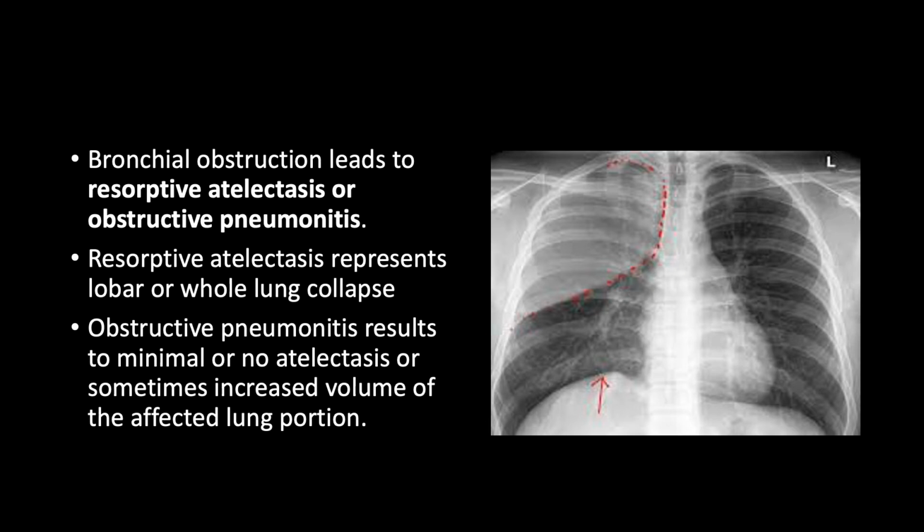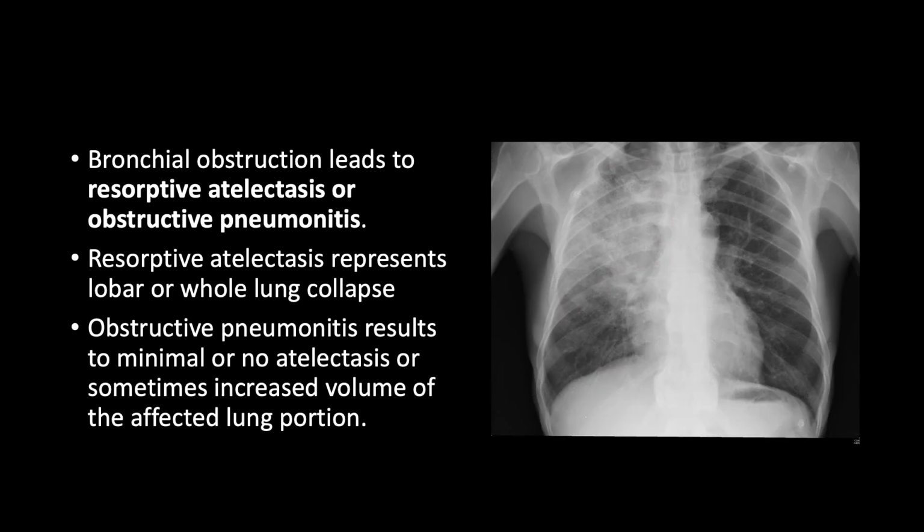Obstruction of the bronchial lumen by the endobronchial component of a tumor can result in several different radiographic findings. Obstruction either leads to resorptive atelectasis or obstructive pneumonitis. Resorptive atelectasis is recognized by the classic findings of lobar or whole lung collapse, whereas obstructive pneumonitis results in minimal or no atelectasis, or occasionally an increase in the volume of the affected portion of the lung. An abnormal increase in lobar or whole lung volume is recognized radiographically by a bulging interlobar fissure marginating the obstructed lobe or by mediastinal shift, respectively, and is termed drowned lung.